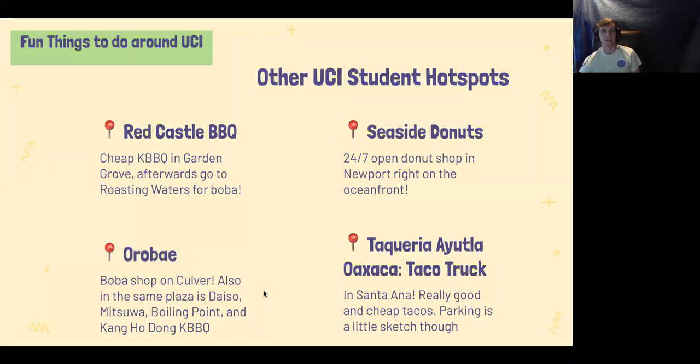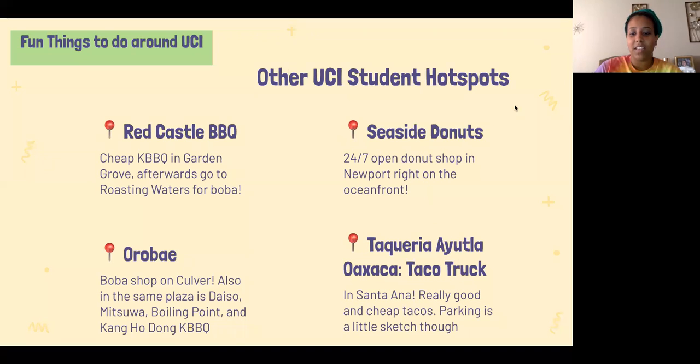And then also the Santa Ana taco trucks. A little bit hard to get to if you don't have a car, so you might have to wait till your second year. But if you can find a way to get there, they have really good tacos over there. It's kind of hard to describe where they are. They're just down a little alley road, and there's like 12 taco trucks there, and they're all fantastic. But yeah, those are some good places I'd say around UCI that you'll see a lot of UCI students. Yeah, it's a good time.